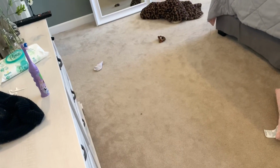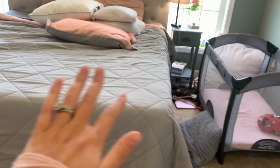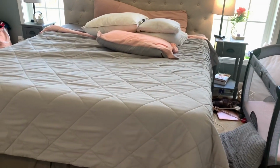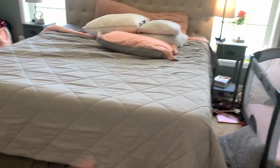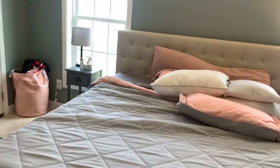But we're gonna go ahead and get started in this video. I think I'm gonna get started in the kitchen first, but I'm gonna show you real quick how messy my house is. So this is my bedroom. The bed is already semi-made. Evelyn does this new thing where she likes to hide behind all the pillows. So my bed was made and everything ended up all over the place. So this is my bedroom right now.